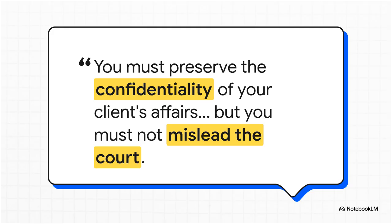But because their duty to the court, Core Duty 1, is paramount, they cannot knowingly mislead it. This means they can't stand up and argue that you're innocent, they can't put you on the witness stand to lie. What they can do is rigorously test the prosecution's evidence and argue that the case just hasn't been proven beyond a reasonable doubt. It is such a fine line.